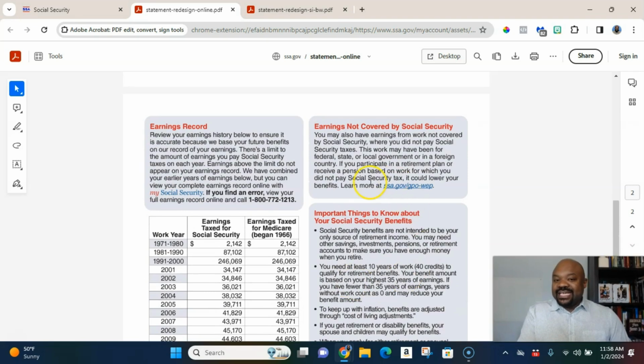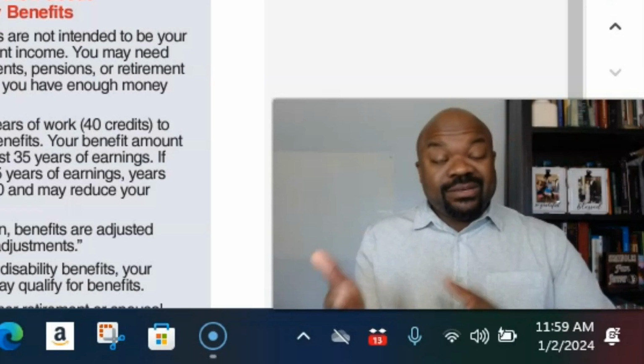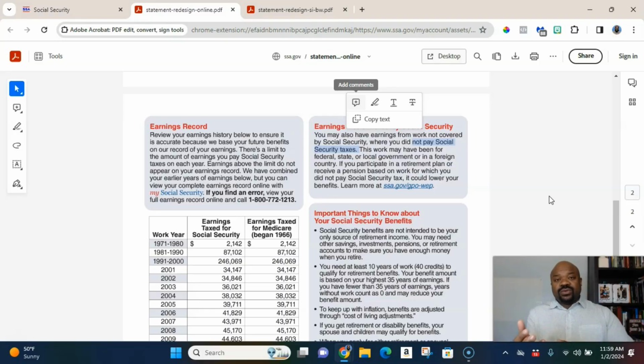And then the very last section, it talks about earnings not covered by Social Security, which just basically means if you had a job that did not pay Social Security taxes. So I mentioned to you guys before that I have worked a few years within the railroad industry, and railroad has a completely different pension system where you're paying into railroad retirement. Now, it's not completely different in the sense that it doesn't work very similar to Social Security.